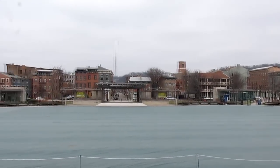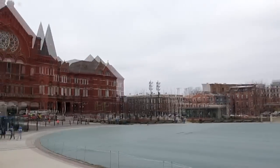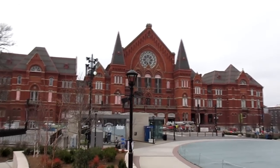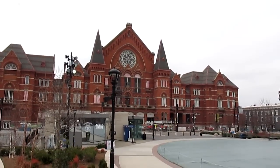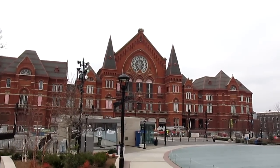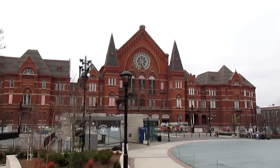You can look north toward the rest of the Over-the-Rhine district, and if you look over here, we have the Cincinnati Music Hall. This was first built back in 1878. It's been putting on many different performances throughout the years. However, the music hall is currently under renovation right now, and the renovation's expected to be completed much later this year.